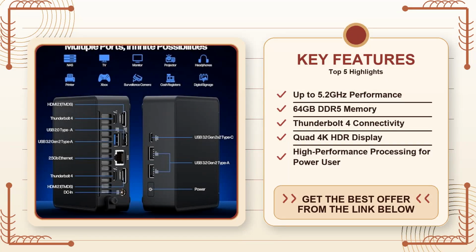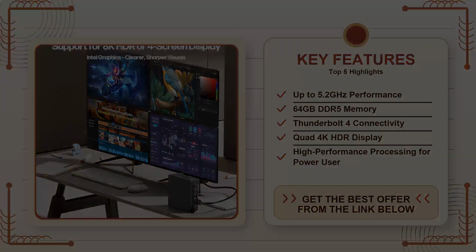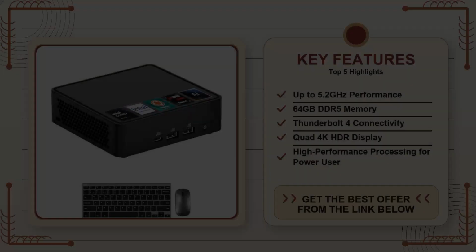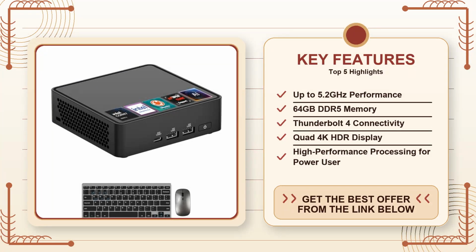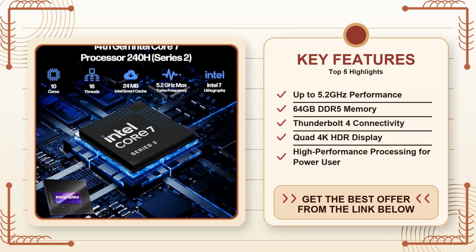Now, who should skip it? If you're a gamer who expects 4K 60 frames per second titles out of the box, this mini PC won't cut it unless you're willing to add an external graphics card via Thunderbolt, which adds cost and complexity. Likewise, anyone looking for a desktop replacement for intensive tasks like 8K video encoding, large-scale machine learning training, or multi-GPU rendering will hit a wall.